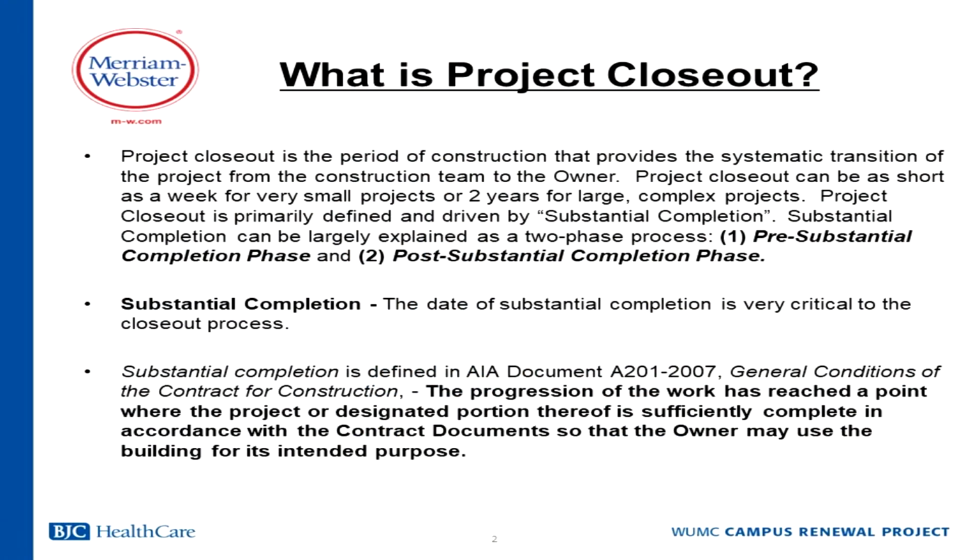What is Project Closeout? So I'm going to read some of this. I'm going to read fast, and I'm going to keep you awake. Project Closeout is a period of construction that provides the systematic transition of the project from the construction team to the owner. Project Closeout can be as short as a week for a very small project or 2 years for large, more complex projects. Project Closeout is primarily defined and driven by substantial completion.